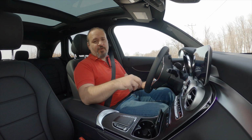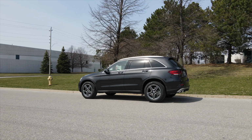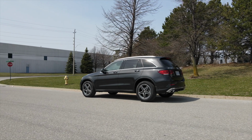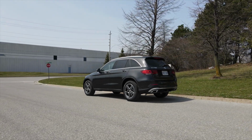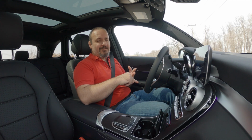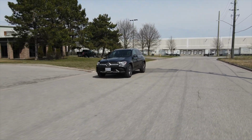In North America, we don't get that anymore, and actually in Canada, we don't even get the hybrid version anymore. You can get that in the States though. You can get a two-wheel drive GLC 300 without the 4MATIC, and you can get the GLC 300E, which is the hybrid. Ride comfort is good, but it gets even better at speed.